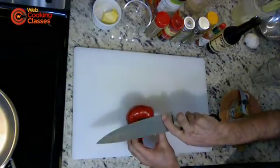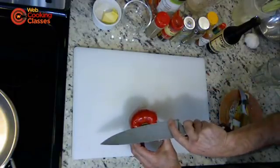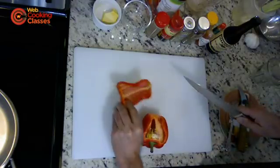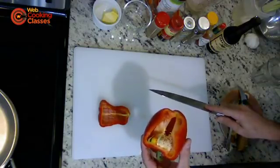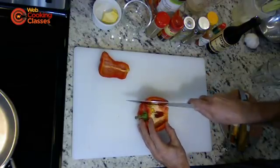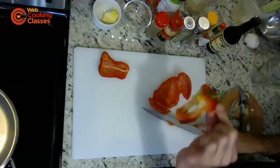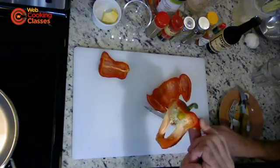So the first cut I'm going to make with my knife is in a circular motion like this, from top to bottom. I'm going to try and get behind the flesh, but in front of the pith. So I get a cut like that that has none of the white stuff on it. Then I'll go around, get that out of the way, radially around the pepper, behind the flesh, but in front of the pith. And I get a cage that comes off with all the seeds attached to it.